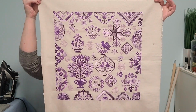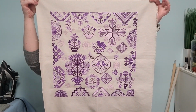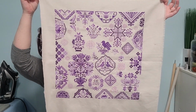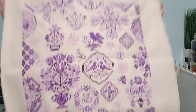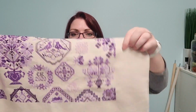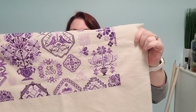So here we are. It is complete. It's complete, and I'm so excited. This was the big project. This was probably my biggest project up to this point. So last week I had this motif, the bee, and then this flower done. So I did this big motif and that one in the corner to finish it up.